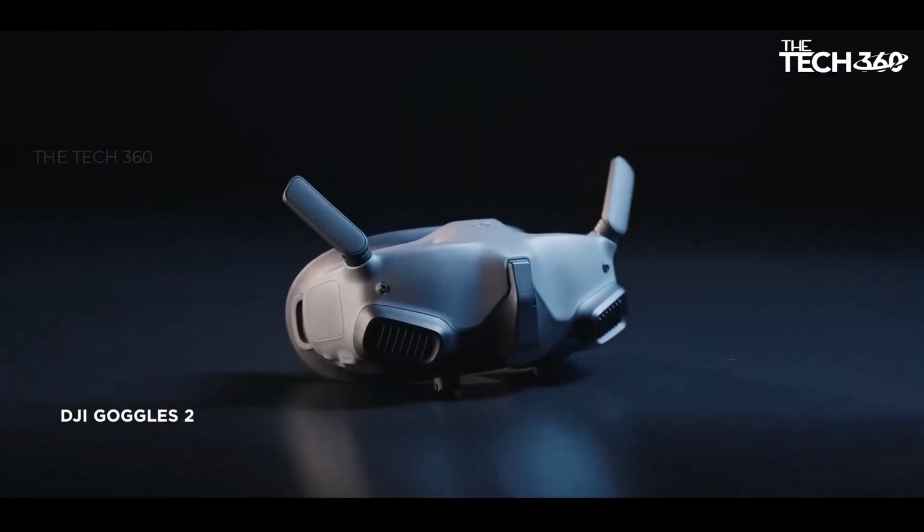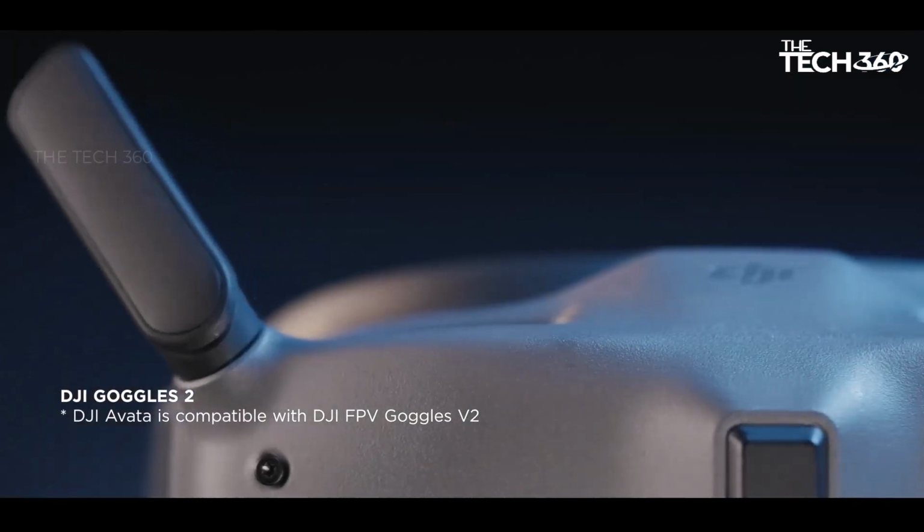So let's lift off and find the perfect drone to elevate your creative vision.